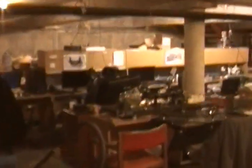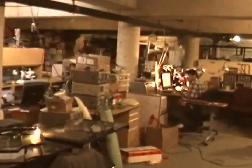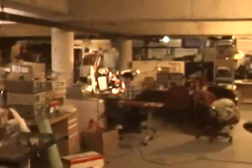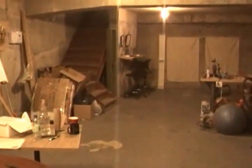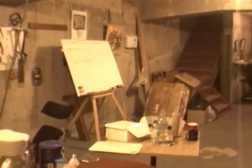As you can see, we just moved, so it's a bit of a mess. Excuse us for the mess. It's almost 2 o'clock in the morning, so there's not much activity here other than Daniel and I. So here's the space, and I'm going to walk you through some ideas that we had brainstorming about how to fix it.